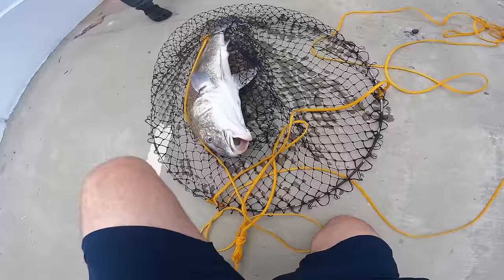All right. Probably pulled the hook on a drum and then snagged a remora. It's probably such a big drum he had a remora swimming on him. I did snag him, right in the eye. Look, it's got something from the drum. Crap. Anybody got water?